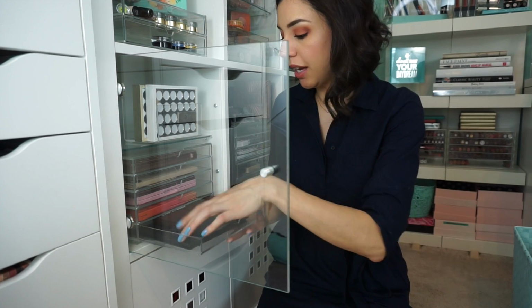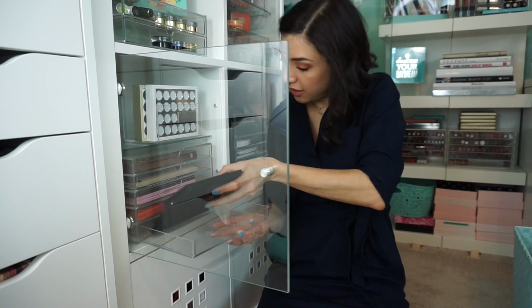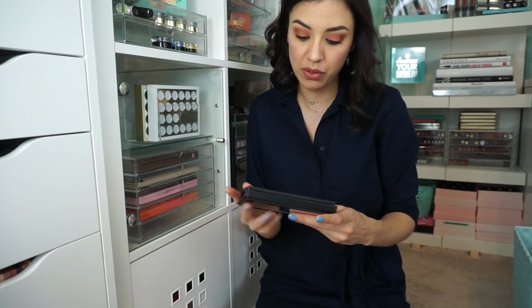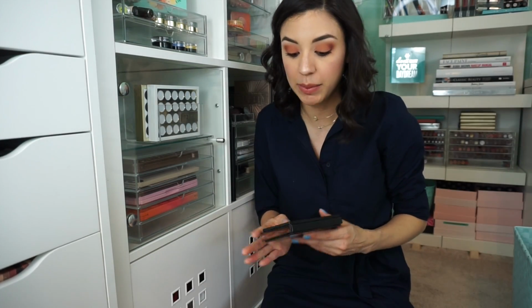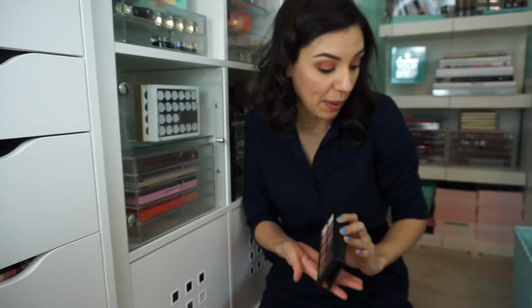Then moving on to this bottom drawer. Let's see. Oh man, Dani, we got a lot to go because these drawers are crammed. They are crammed. Okay, we got the Fiona Styles Artist Eyeshadow Palette. I actually did a review on this palette. It was a partnership with the brand, and it was one of those partnerships that I'm so glad was presented to me because I probably otherwise wouldn't have found this palette on my own. It is such a stunning palette.